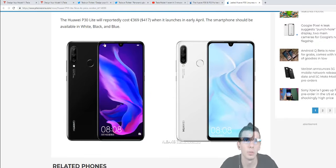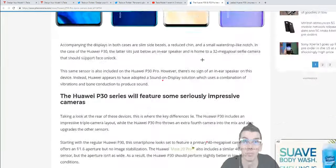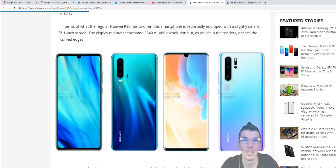So pretty cool. A couple different colors here, white, black, and blue. Not quite as colorful as the other model press renders, but pretty good either way. So that is your Model Y auto car news for today with electric cars and a little bit of Huawei cell phone news. So pretty cool there.